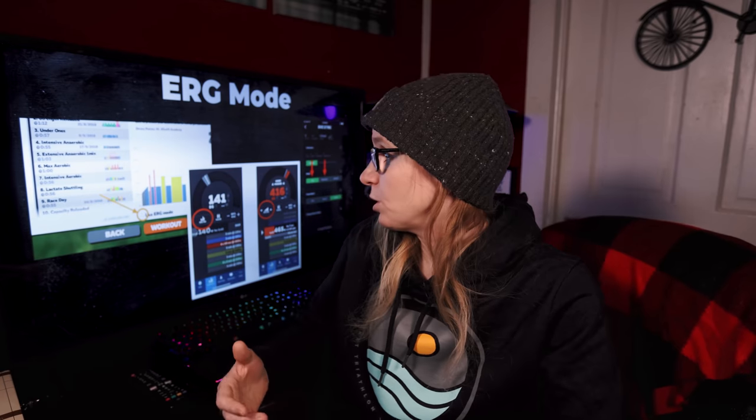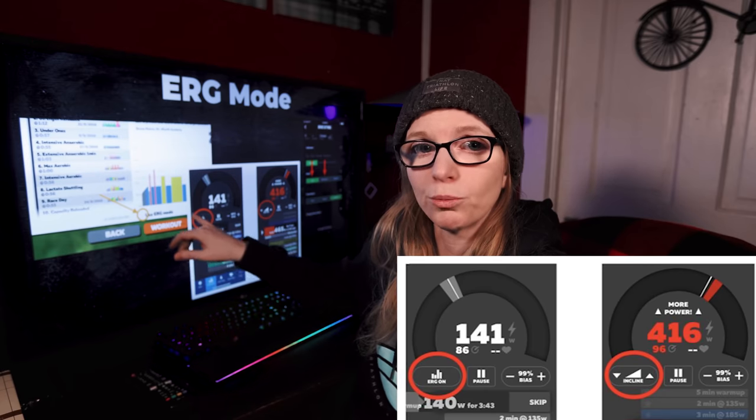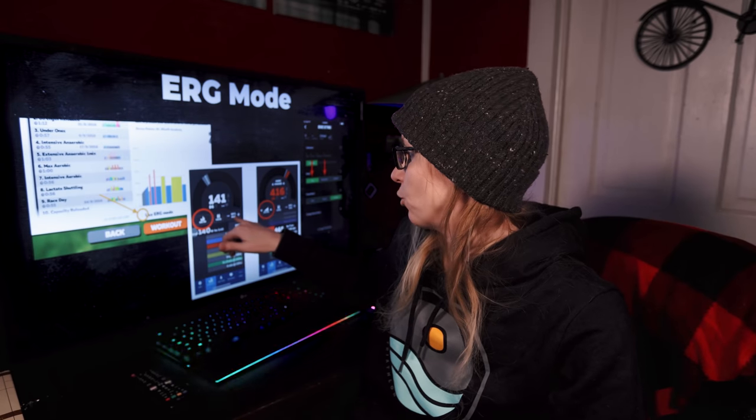Now there's a few ways to work around this. In these programs, you can turn off your ERG mode and set it to incline mode or resistance mode. And then when you get back onto the target, you can move back into ERG mode. Or if it's just too hard for you on that day, most of these programs allow you to turn down your bias for your resistance and then turn down the difficulty.